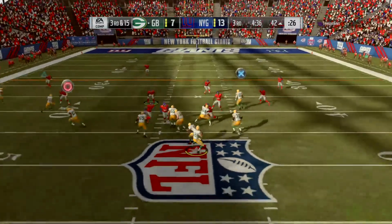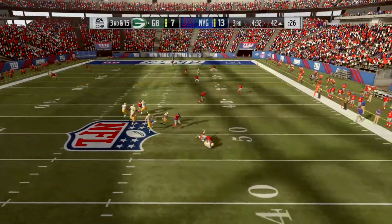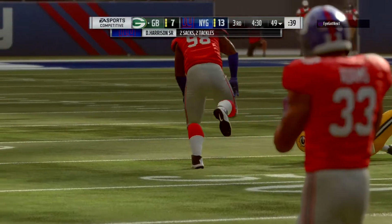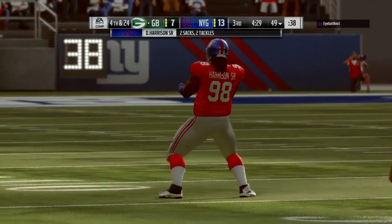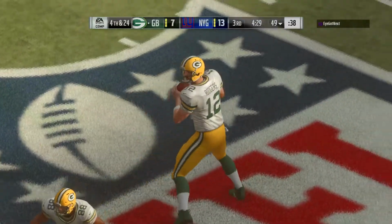They want to try that again. Go play action, hit him over the top. They'll roll him out right. And he's going to have to eat this one as down he goes. Damon Harrison in there to pick up his 2nd sack now of the afternoon.